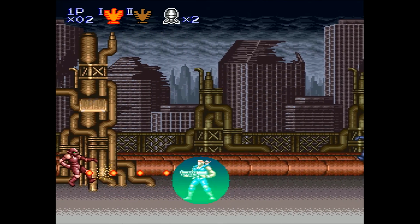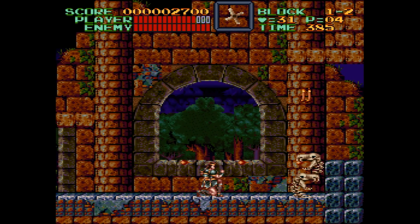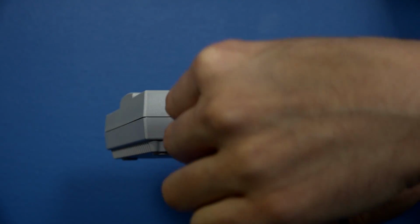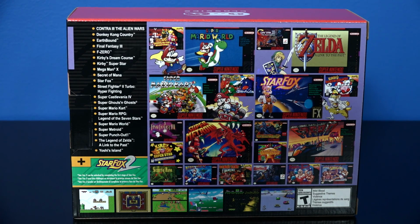If you don't know anything about this, or why this is such a hot topic, it's because this is a system that you can plug into a modern television set. You've got to remember the old Super Nintendo, you would plug that in with AV and composite, where this is now HDMI. You can plug it into a modern television.